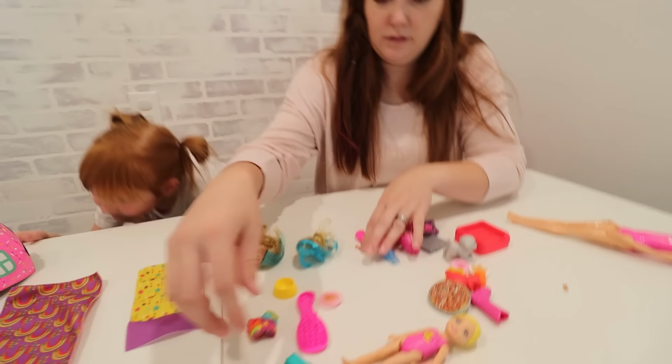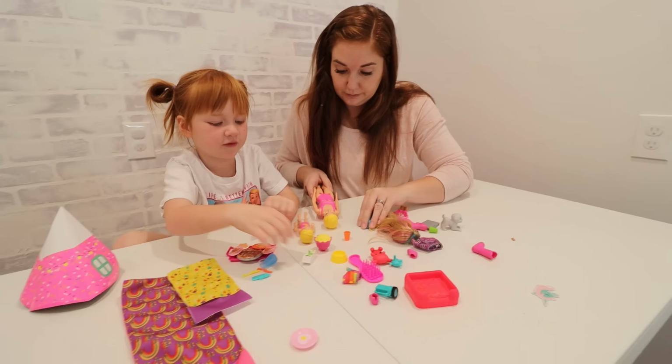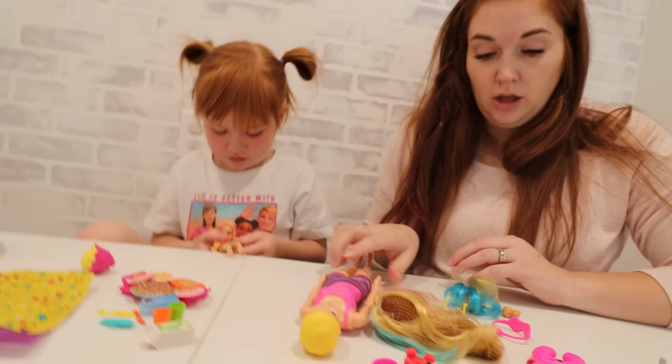Oh, should we get their food tray ready? I'm not sure we have enough food to put on the tray. Should we start putting their clothes on? Should we just put the food on food? Yeah, put all the food next to each other. You know what? I think I need some hair. Should I put my hair on? Yeah, put your hair on, Mom.